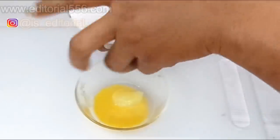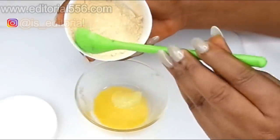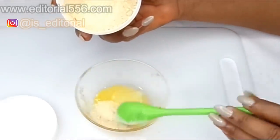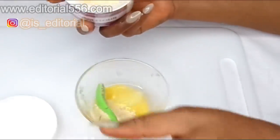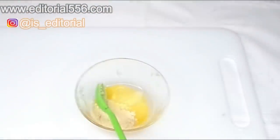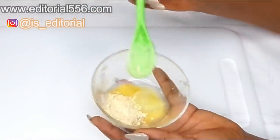Okay guys, now let's put in the gram flour. I'm going to be taking just a little quantity of gram flour. One tablespoon is going to be enough for this mix. Now it is set.